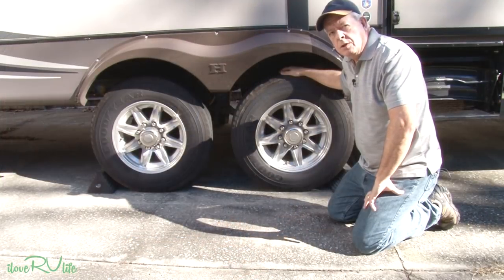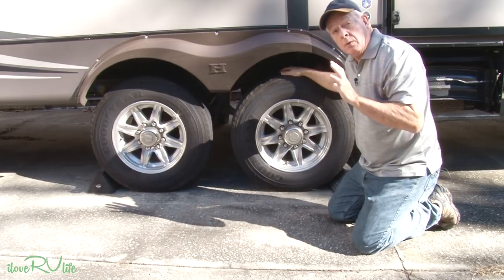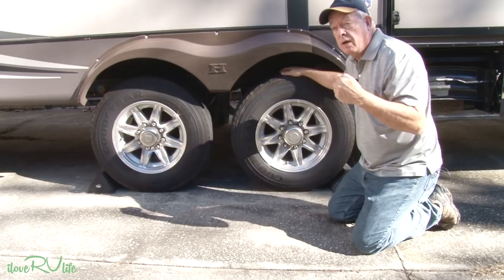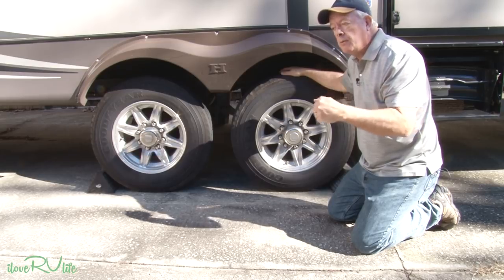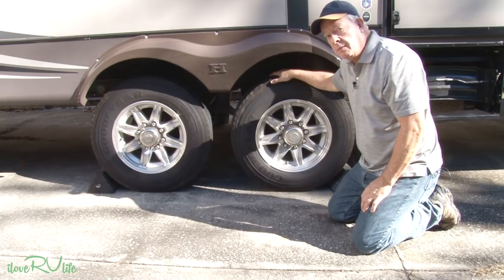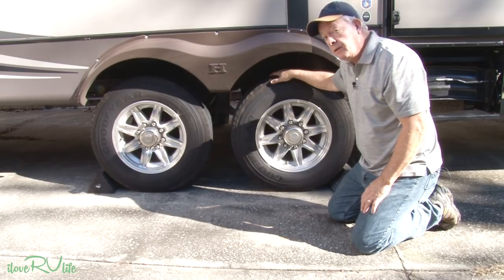One of the things that you should do before you take a trip, it doesn't matter whether you're leaving from home or if you do like us, sometimes we travel week to week or every 2 weeks, campground to campground to campground. Before I hit the road, I always inspect my tires. Let me show you what I do for that inspection.